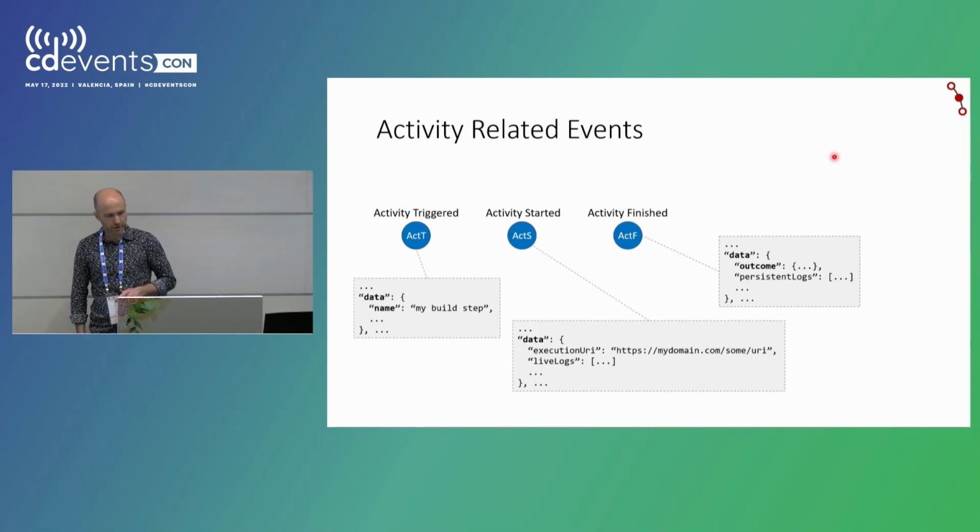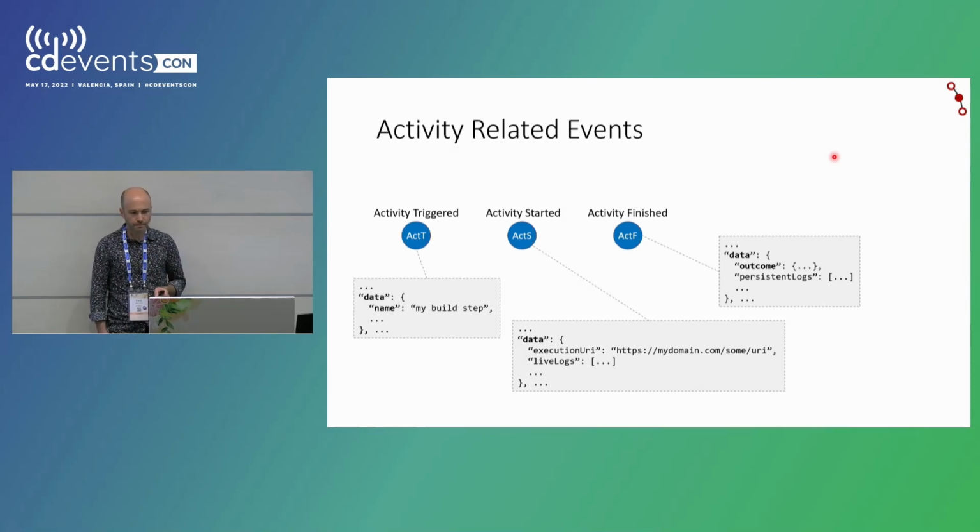An activity finished event then has one mandatory part in its data. It's the outcome. You need to state if this activity was successful or failed or some other kind of outcome. And there are some optional properties, for example, persistent logs, where you would like to say that the logs from this activity are now persistently stored in this location.